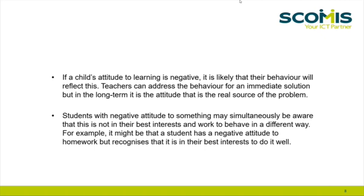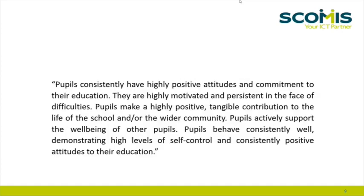It also talks about negative attitudes, which might be reflected by behaviour, by low attendance, or by things like homework not being done on time. And these are all things which we can evidence from our SIMS database.